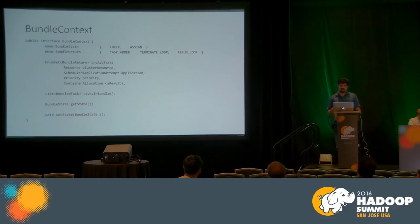And these are the return types. Once you add a task to a node, there might be cases where you want to terminate the loop. One case where you would want to terminate the assignment loop is, for example, an application master task. You don't want to assign anything more beyond the application master, and you don't want latency while allocating an application master, obviously. So we return out of the loop the minute we see an application master.